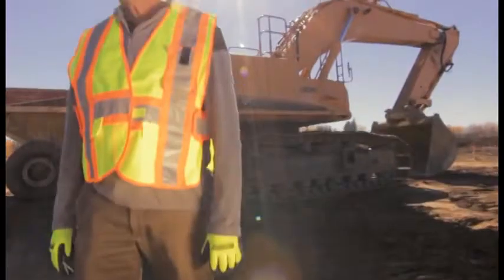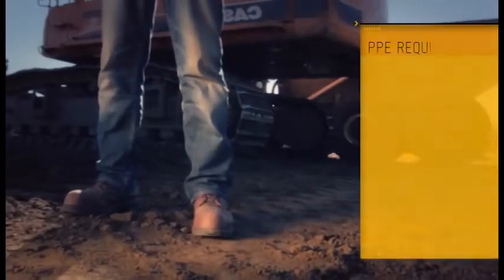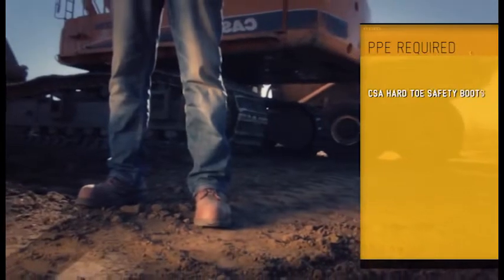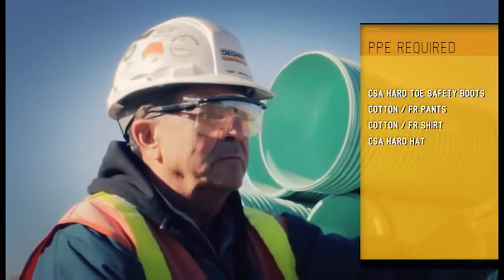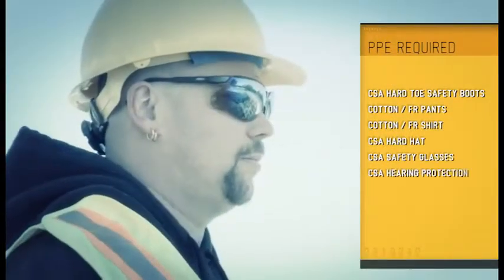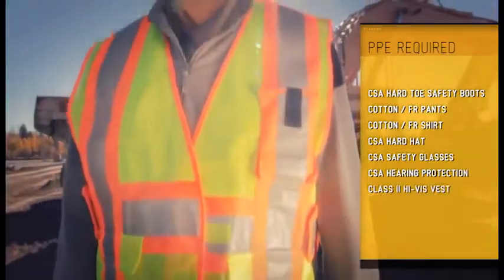The minimum standard when working around powered mobile equipment should be CSA-approved hard-toe safety boots, cotton or fire-resistant pants, and a cotton long-sleeved shirt, CSA-approved hard hat, CSA-approved safety glasses and hearing protection, and Class II high-visibility vests.